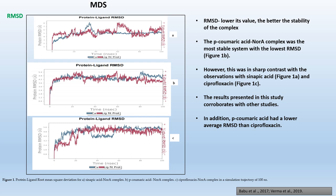In addition, picomeric acid had a lower average RMSD than ciprofloxacin, implying that this compound is more promising as a potential NorA efflux pump inhibitor.